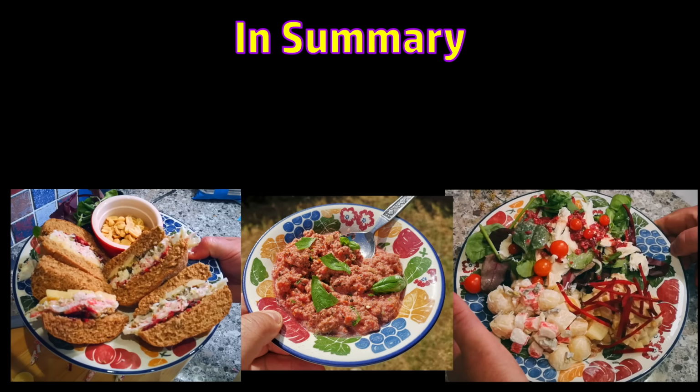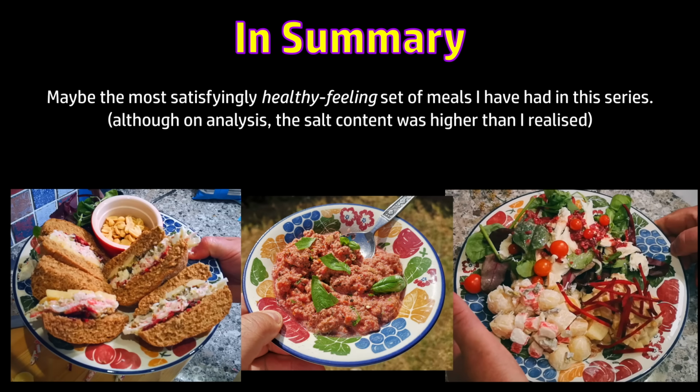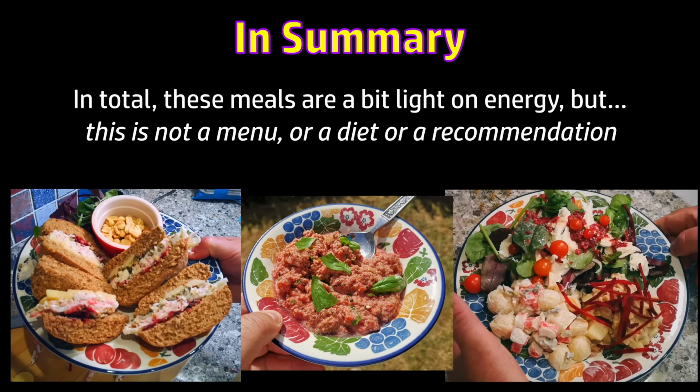All in all, taking a step back, this is maybe the most satisfyingly healthy feeling set of dishes I've eaten on this series. It felt like there was plenty of freshness and vitality on the plate. The plates here are all a bit light, but remember the objective here is to devise dishes, not to create a day's menu.